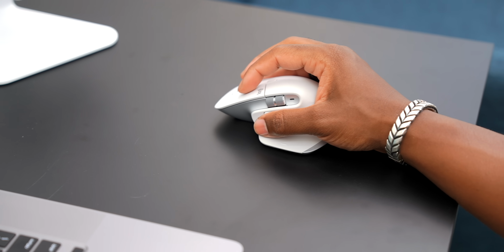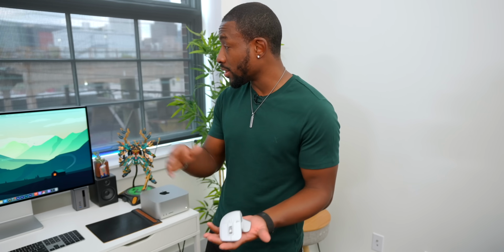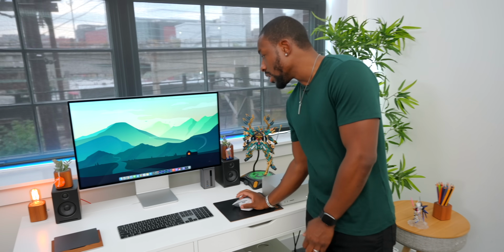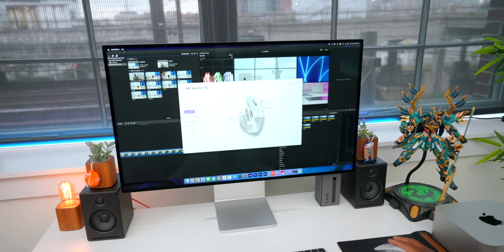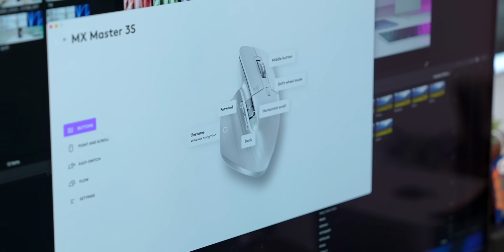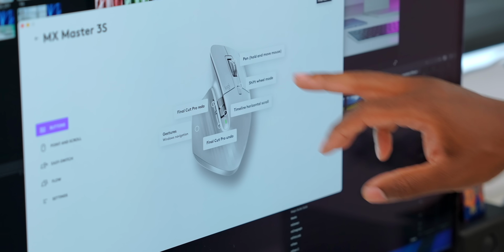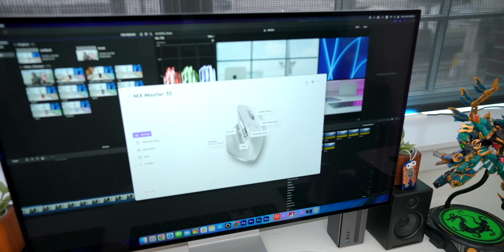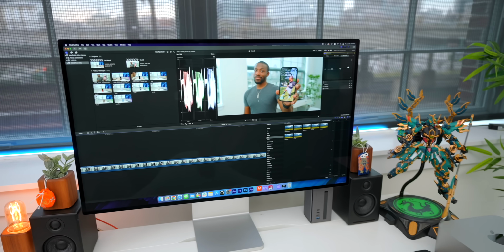Now I have 2. Now the MX Master 3 has been around for a bit, but with this guy and the new Logitech Option software, you get quite a bit more functionality. So now you get access to all these gestures. Depending on the application that you have open, it'll do different things. So if I have Final Cut, you'll see all of those actions kind of change. But the gestures make it just really easy to go ahead and navigate whatever you're working on.